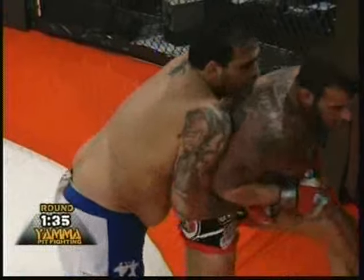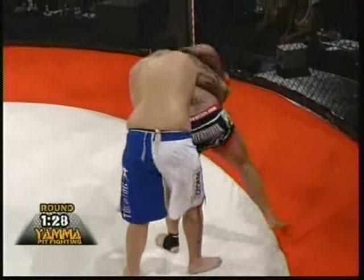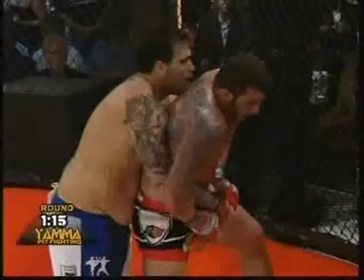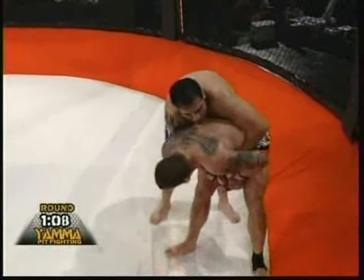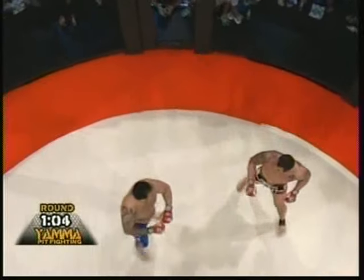Mark Coleman screaming instructions from the corner. Right in front of him. I like Rico's little distractions, though. Doing a nice job of hand control. He's got the cross wrist, doubles up on a 2-on-1. And now he chops away at the head with little short rights. This is a very interesting fight. I would not have guessed this is the position we were going to see a lot of, him taking his back standing. Again, the same move from before.